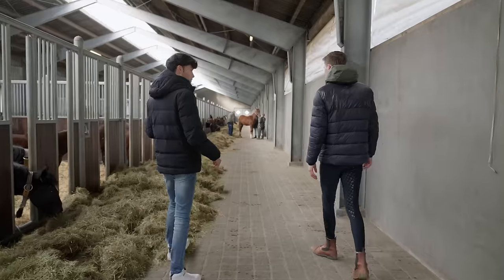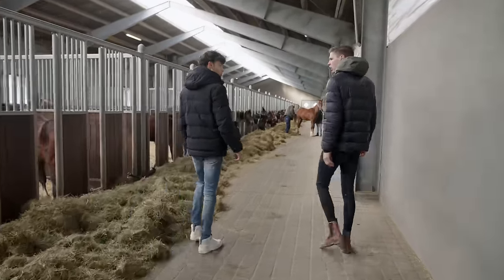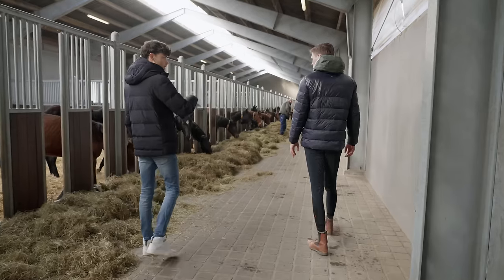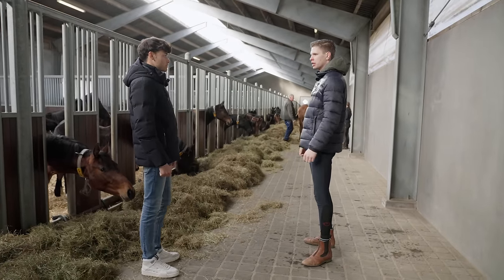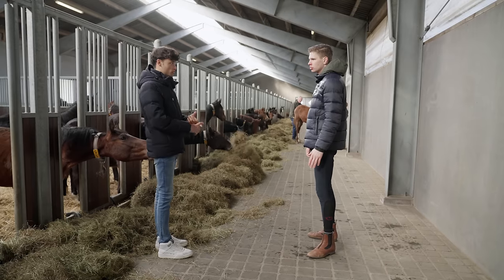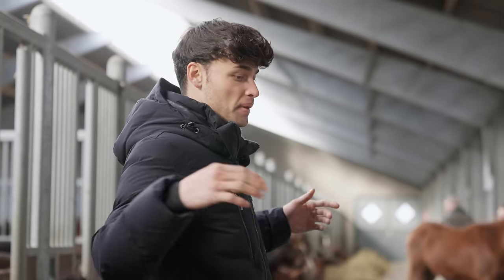How many foals do you have in this barn here? In this barn and in total we have around 66. Okay. And what kind of ages are they when they come in here? They are from 6 months and up when they come here from the breeders. Okay, I understand. So these are ones you have bred, and some that have been bought when they were foals. Exactly. And so this is really the big selection.